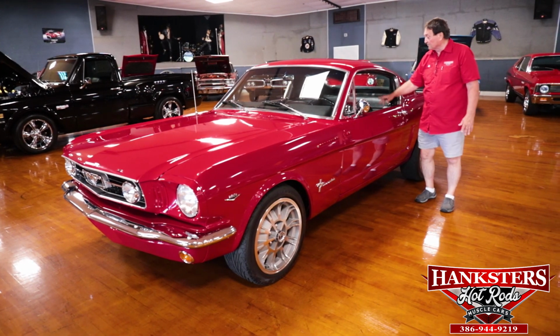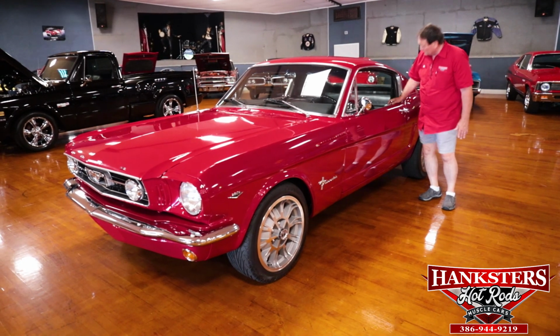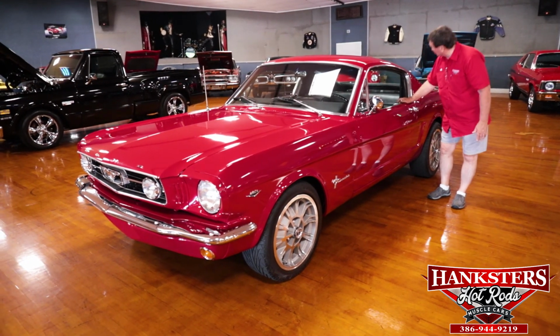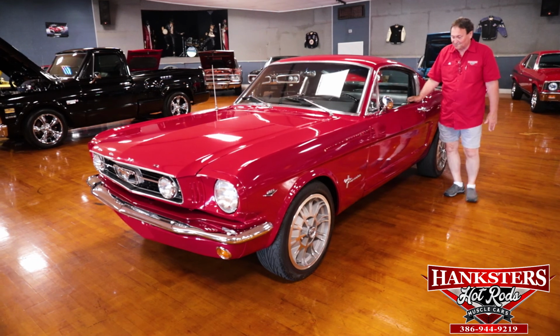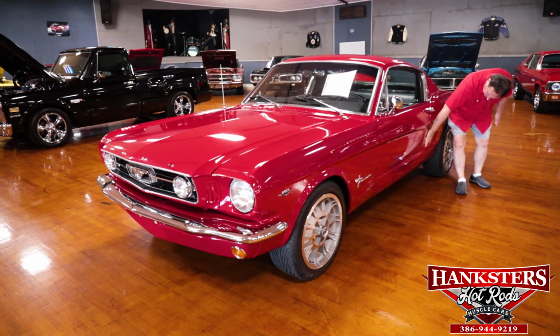It's a standard interior, but it does have a flop down rear seat in it, which is a good added feature. There's enough room back there when you drop that seat, you can sleep there overnight if you had to. If you buy it, you might have to.